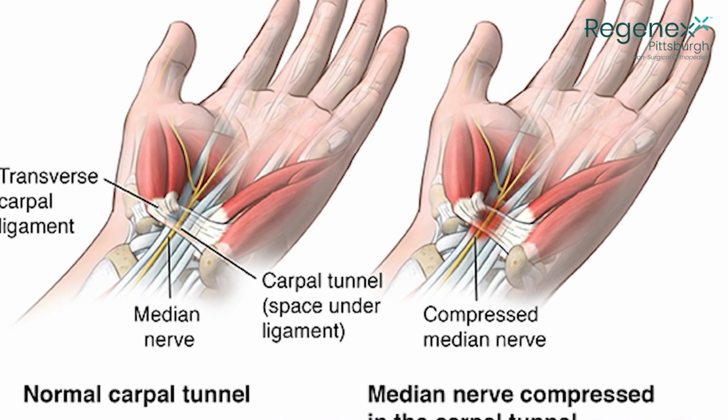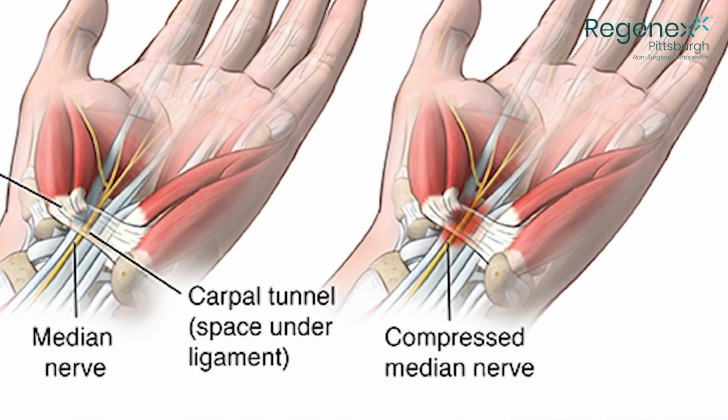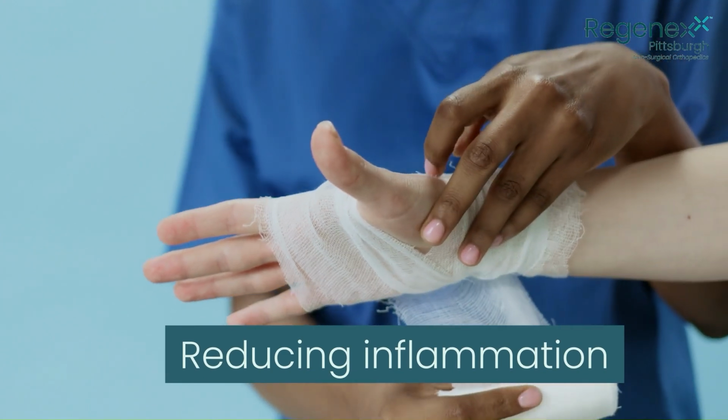Another example would be in the carpal tunnel, where we would inject the same materials around the nerve as it travels through the wrist underneath the carpal tunnel to help with reducing inflammation around the nerve and also helping to decrease any scar tissue or any other inflammatory factor that may be contributing to that pain and weakness extending into the hand.